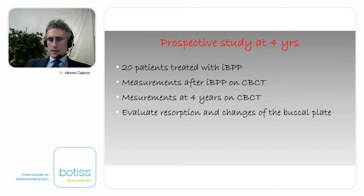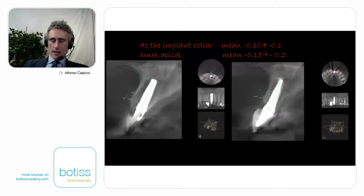And we designed a prospective study that will be submitted very soon. We treated 20 patients with immediate buccal plate preservation technique, and we were taking measurements at the time after insertion of the implant and 4 years after. We were evaluating the changes of the buccal plate. We were drawing two lines, one through the long axis of the implant and a perpendicular line to it. And then we were taking two parallel lines, one at the collar, one 3 millimeters from the first line at the collar, and measuring. And at 4 years, the mean loss at the implant collar was a tenth of a millimeter. Nothing.